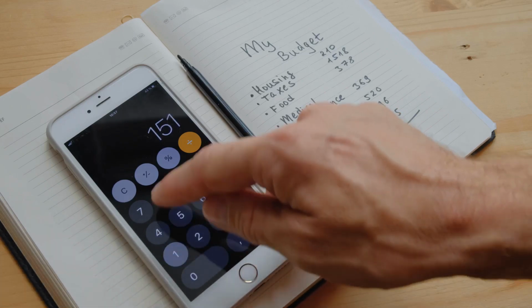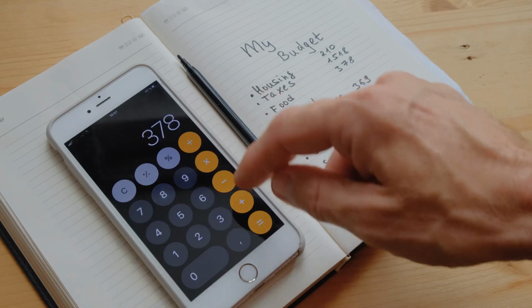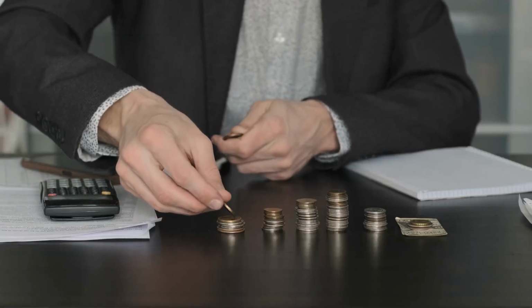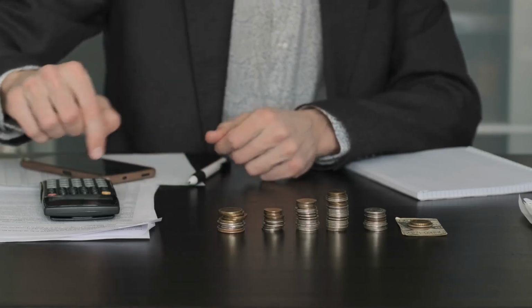Alright, let's dive in. A popular and effective budgeting method is the 50-30-20 rule. It's as simple as pie, and don't worry, you don't need to be a math genius to get this. Imagine your income as a full pie. Yum. Now let's slice it up.